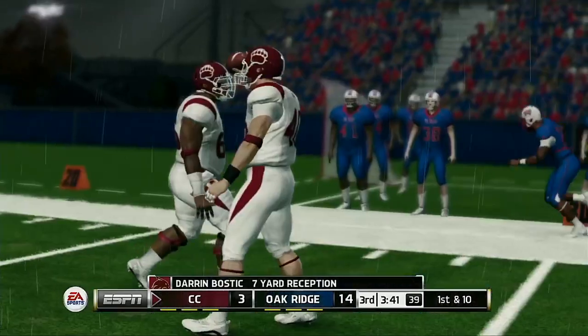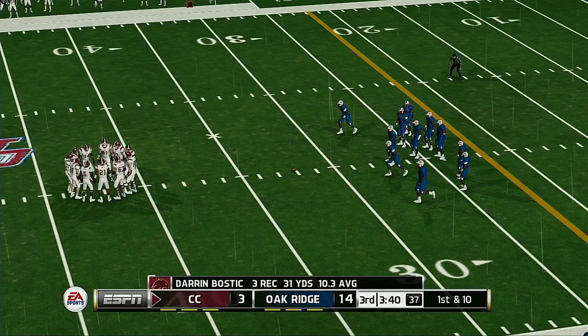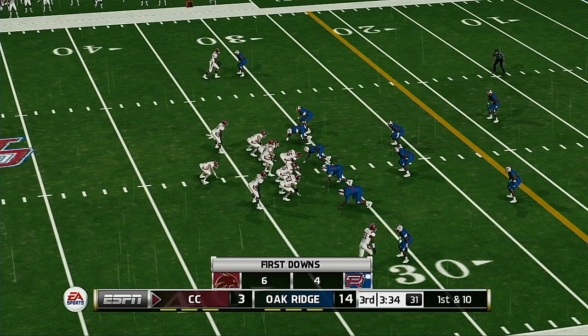He's pushed out of bounds around the 32-yard line. Bostic picks him up around 7 yards with that catch. And how about the poise of this quarterback to locate his receiver past the sticks and get him the ball? That was a great throw.